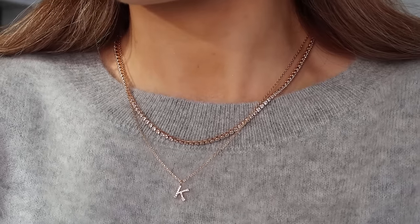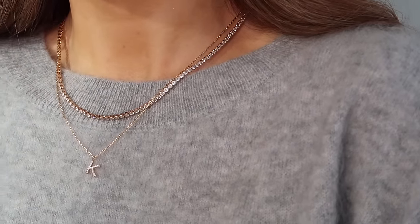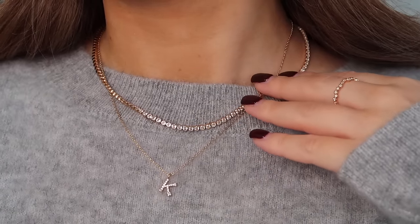And to match with these, I have a stunning tennis necklace. I actually have one already from Astrid Miyu that is a little more dainty and fine, and this one is slightly thicker. I've layered it with this gorgeous little K. I love anything personalized. It always feels so special to receive a personalized gift, but I think giving one is always such a nice gesture.